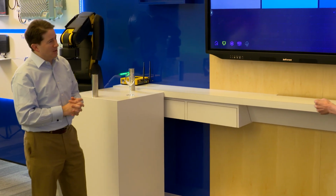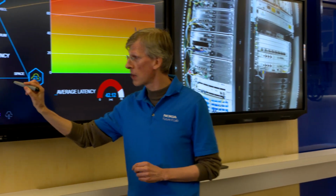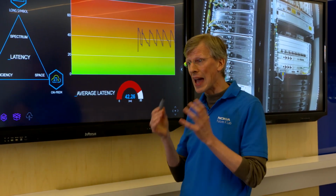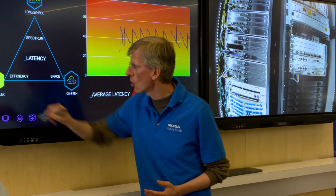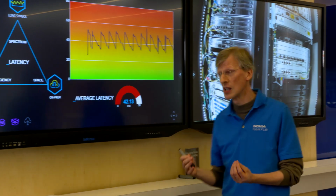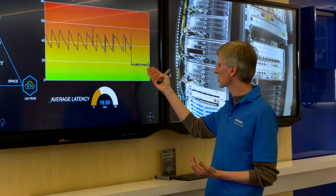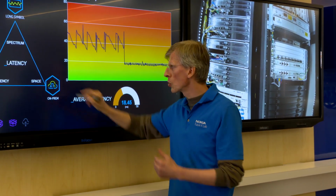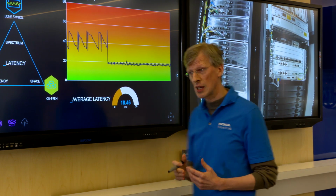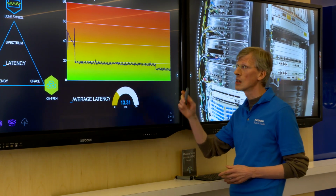Why don't we pick the latency dimension? So this is a real user interface. Each time I push a button on this triangle of truth, I actually make a change in the network. As an example, I turn on a more efficient scheduler. And we will see how that improves the latency by 50%. I can move the controller from the cloud to an on-premise cloud. And this gives us an additional improvement of 5 milliseconds.